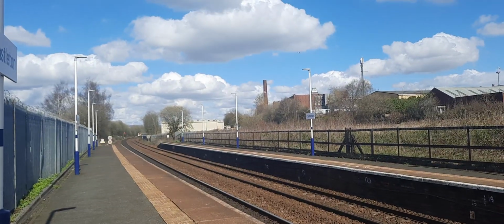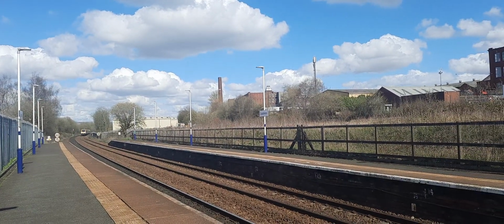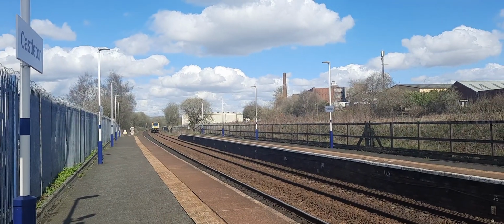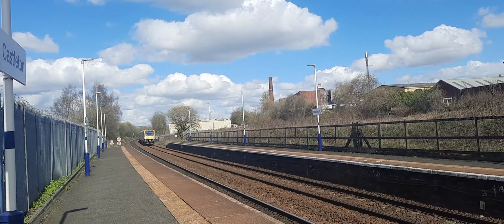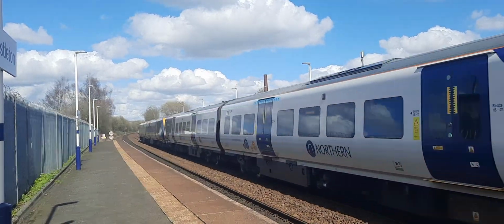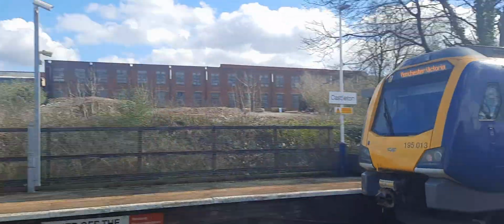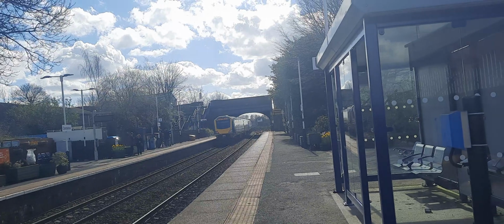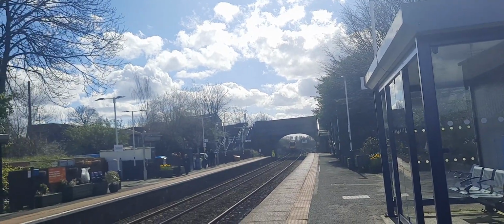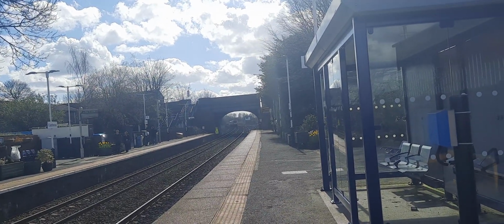So the next train to be coming through early will be a pairing of 195s from Leeds to Manchester Victoria. So 195010 is on the front, and 013 bringing up the rear. One of the only times in this video that it's actually running early.